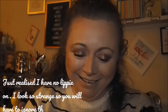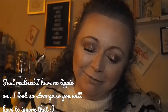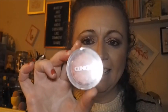I want to get Melon Pop as well. I think that looks right nice. That sounded really northern of me then. Right nice, that is. Oh, goodness me. So, yeah, Clinique in 01, Ginger Pop.